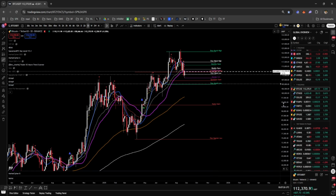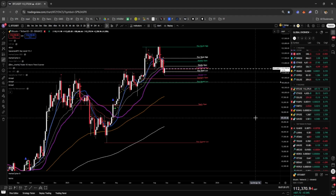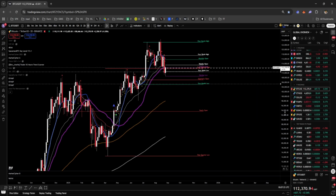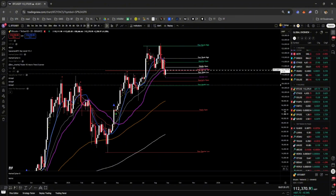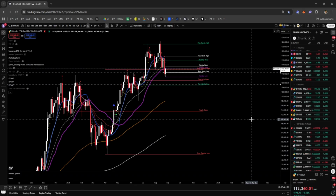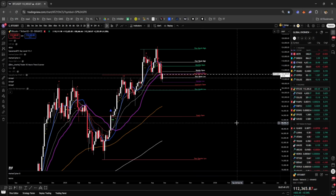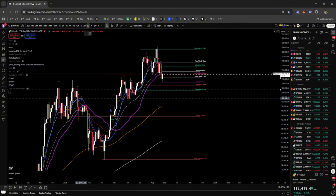So there are some concerning signs which I personally don't like, and even though we caught pretty much all of these moves to the upside and de-risked to the downside, I didn't really short all that much. I was just focused on the long side. There are some things I just don't like, and I'd rather stay on the sidelines and observe before I go back with size. So there's a lot of similarities here, and the first thing you want to observe is this.